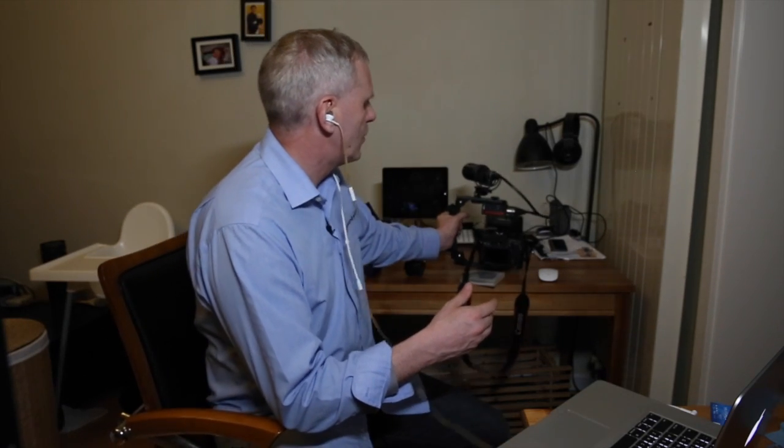So all in all, it's a much easier solution, much quicker to work with, much more handy to work with a video camera. You don't have the stills function, so you have to bring another stills camera if you need to do stills as well. It's about the same price. You can use the same lenses that you've had before. So it's not 100% sure.